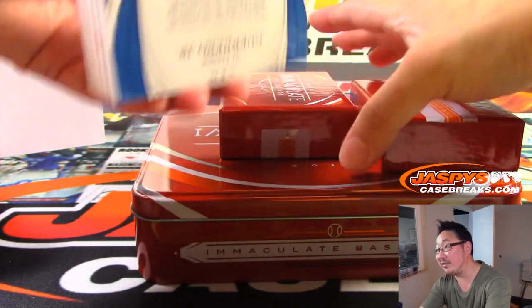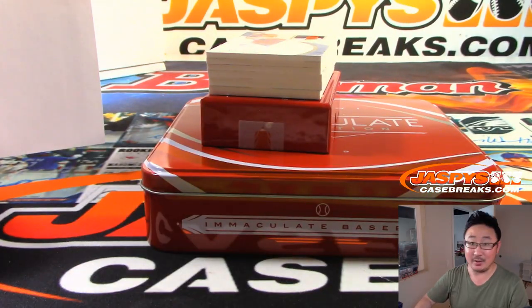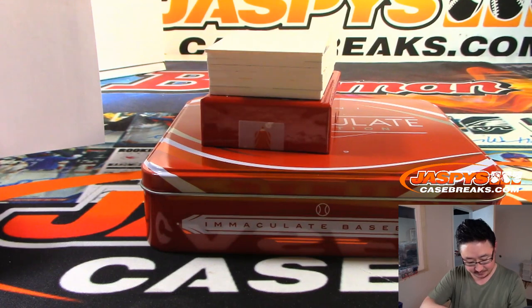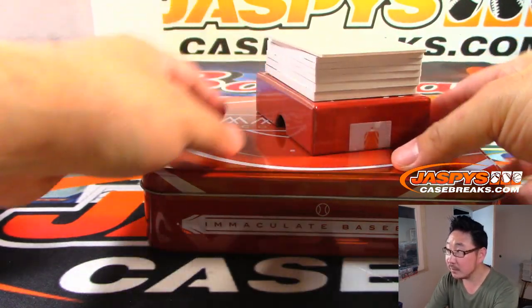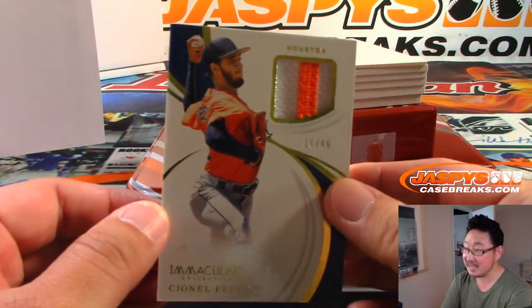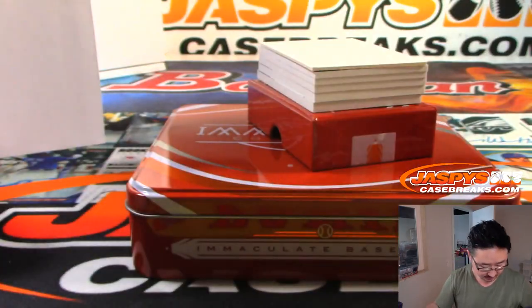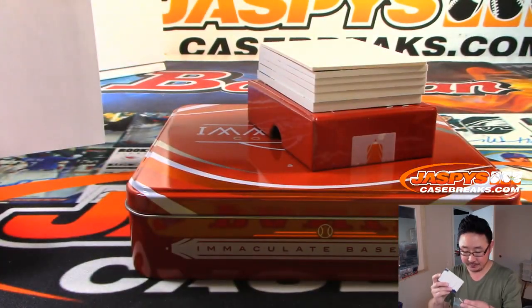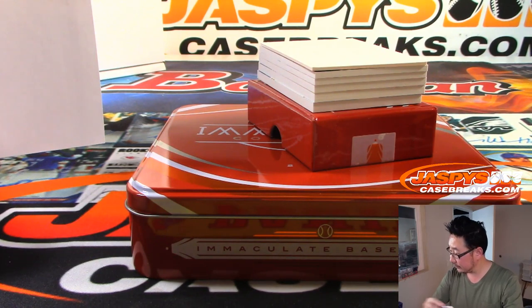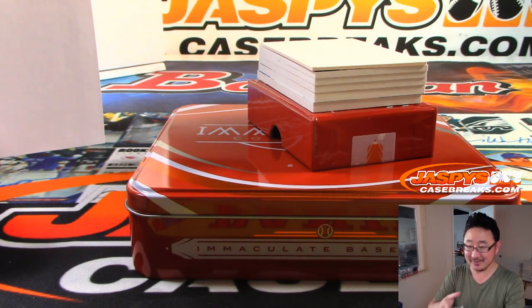On the bottom is Vlad Guerrero Jr. Let's see what number gets it. That's a good way to end it. There's Cionel Perez, 15 out of 49. Number 5, AJ Anderson. 5 had a nice break. Kyle wants that one of one, Vlad Jr.